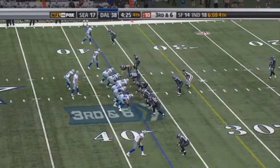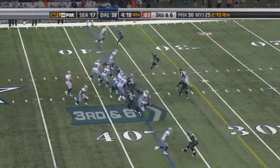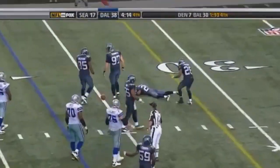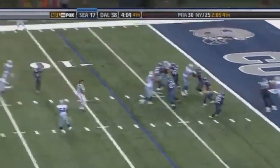Arizona's played in recent weeks. Leading the Giants a huge win last Sunday. Third down and 6. Romo's pass knocked away by Jennings. Kelly Jennings on the line. First down with 4:06 to go.